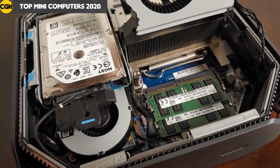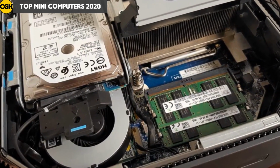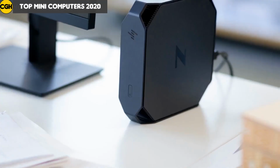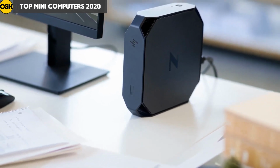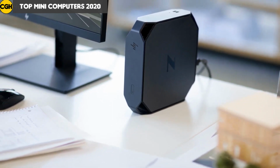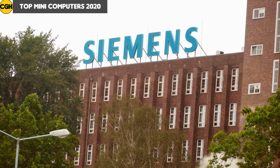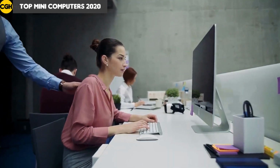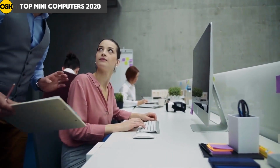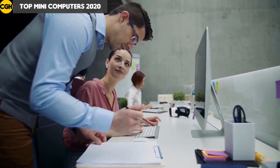Equipped with a beefy 6-core Intel Xeon processor, 32 GB of RAM, and NVIDIA Quadro P1000 graphics, the Z2 Mini easily handles workloads that other mini PCs struggle with and is certified to work with a variety of mission-critical programs from vendors like Autodesk, Avid, Siemens, SolidWorks, and Vectorworks. If you're an engineer or designer that wants a workstation desktop that won't take up your whole desk, this is the powerful mini PC we recommend.